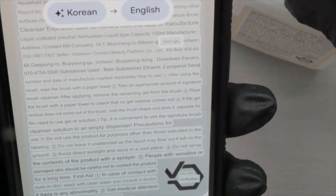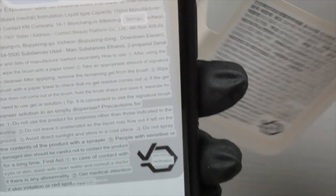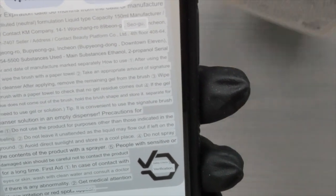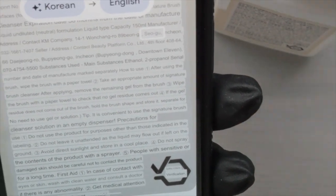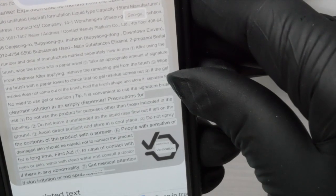It might be like a high quality ethanol. And then it says 2-propanol. Okay, so that's pretty much all the ingredients that are listed from what I can see here. It seems like it's just ethanol and propanol.